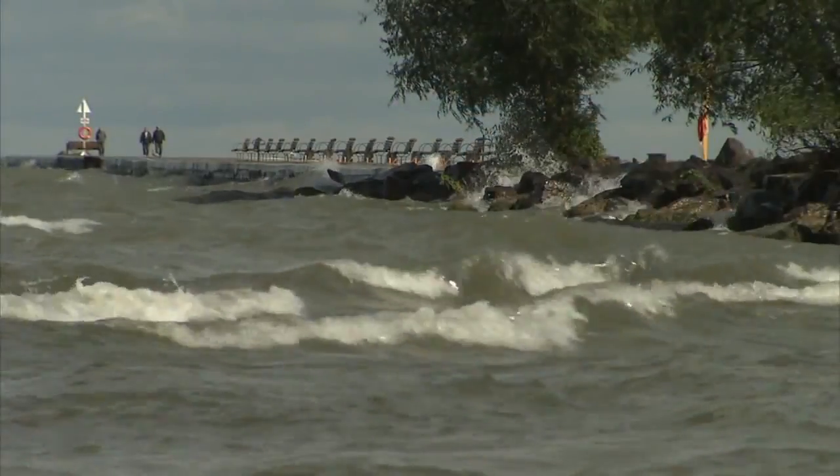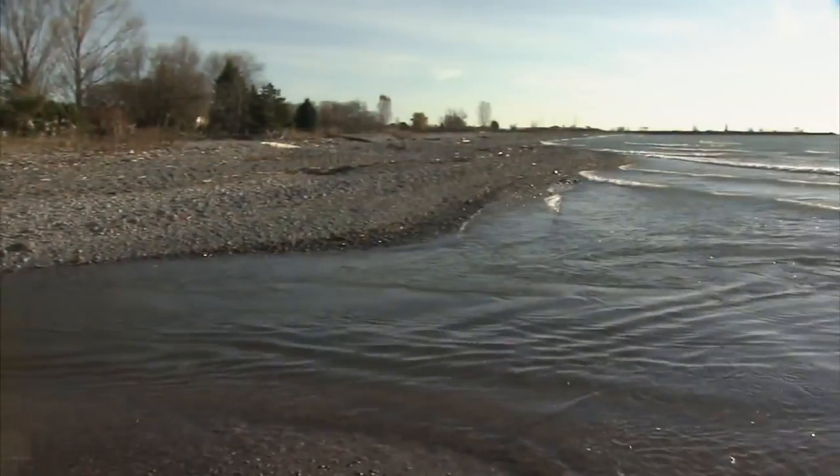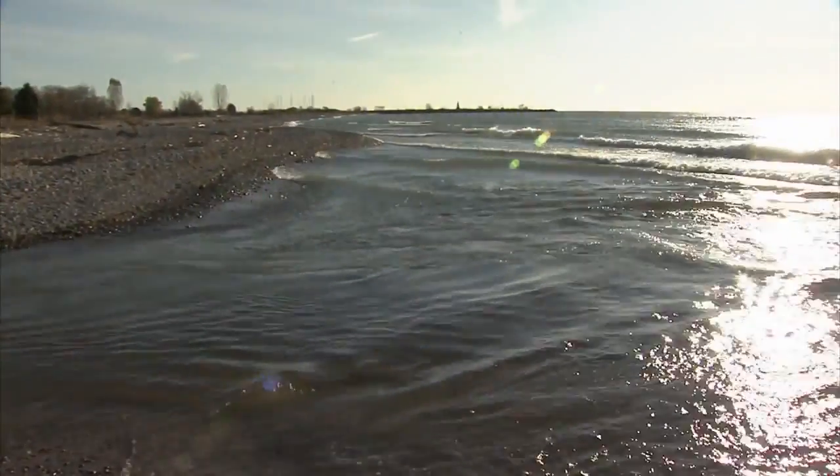If one side is too windy and too much wave action, play it safe and go to another section, either up to Lake Erie and fish that area or down to Lake Ontario and fish those areas. They're all within minutes.